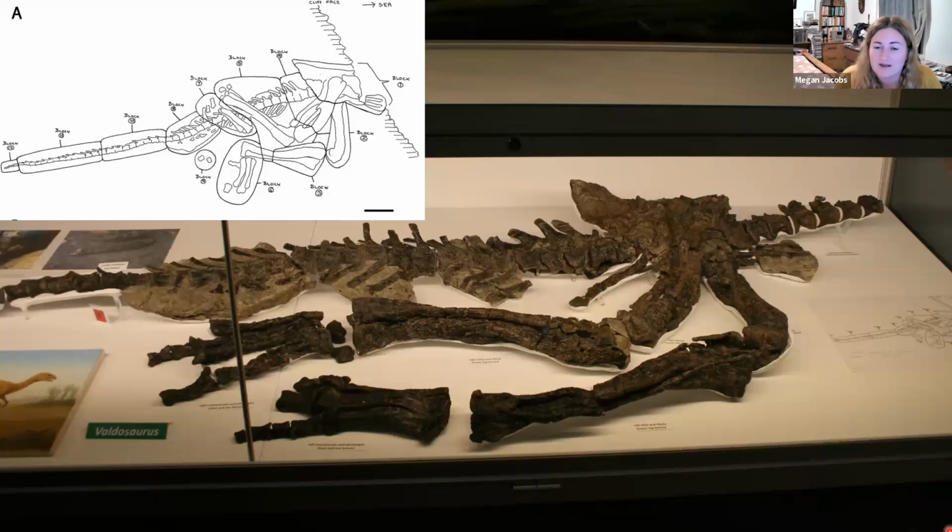So we have these keen fossil collectors that go down every day, and I think this is one of the finds that they hope for: an almost complete animal just laid there ready to dig up.